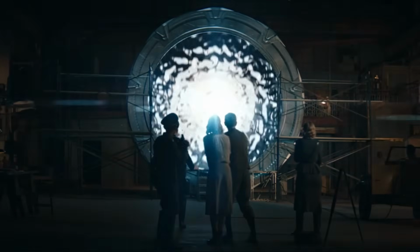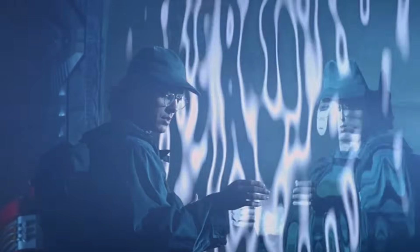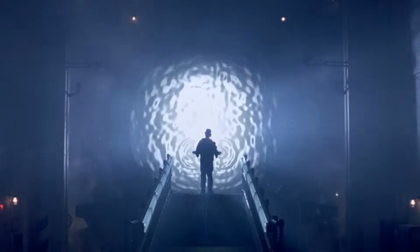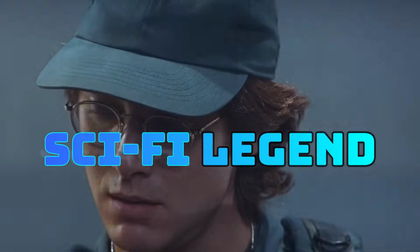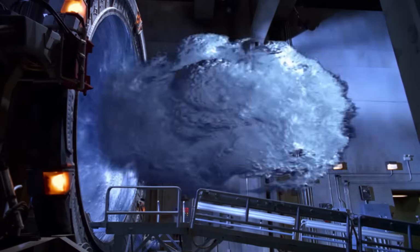Today we're going to take a look at one of the most iconic pieces of science fiction tech, the Stargate. It was first introduced to the world back in 1994 in Roland Emmerich's film Stargate, and this massive ring-shaped device instantly became a sci-fi legend. The movie went on to become an entire franchise, with Stargate SG-1, Atlantis, Universe, and Origins.